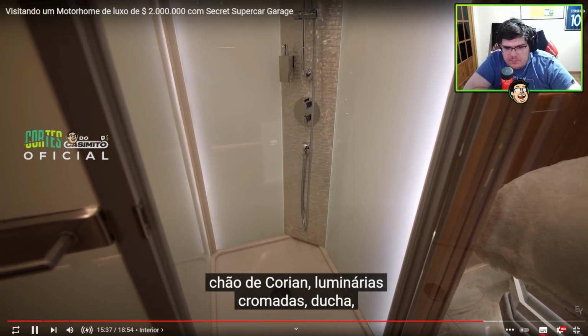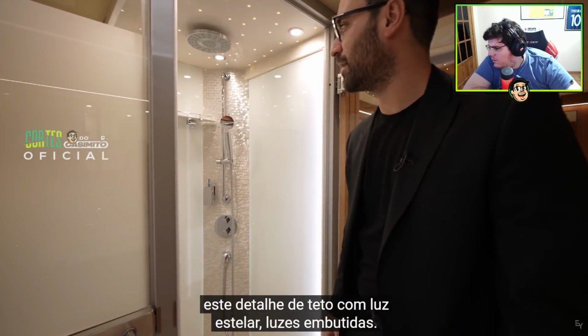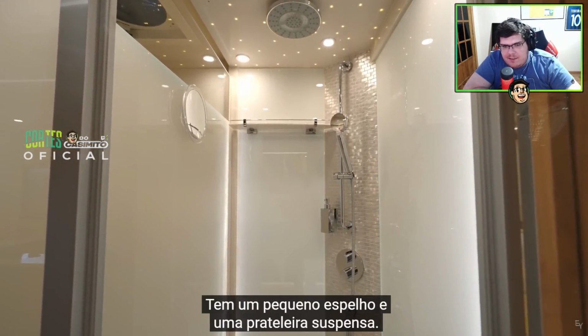Corian base, chrome fixtures, rain head, this starlight ceiling detail, recessed lights, you have a small mirror. And a hanging shelf.